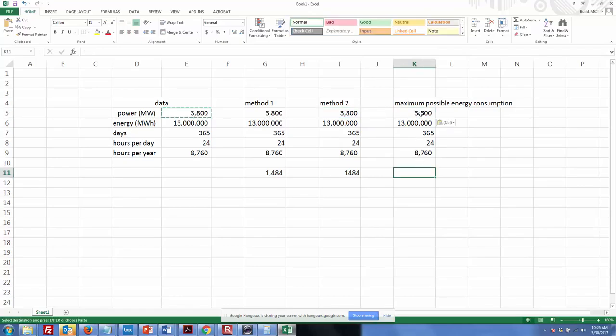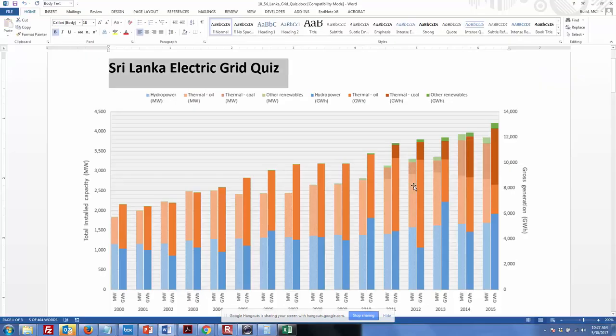So the maximum would be the power times the hours. This would equal power times time. This would be megawatt hours. Then if we divide it this way, 33,000 divided by 1,000 equals gigawatt hours. So 33,000 gigawatt hours would be almost triple. That's where that 40% comes from, to show that Sri Lanka is only using about 40% of the total maximum.